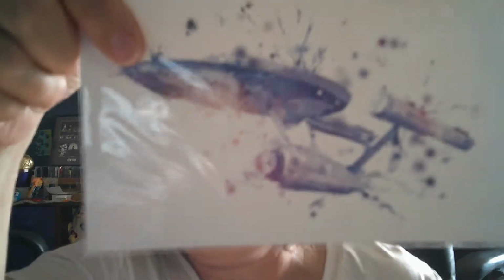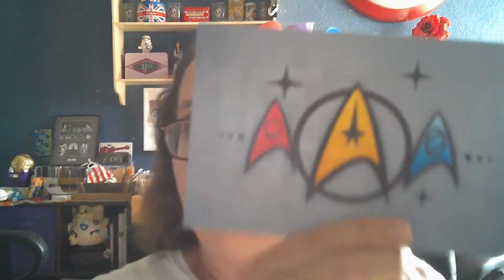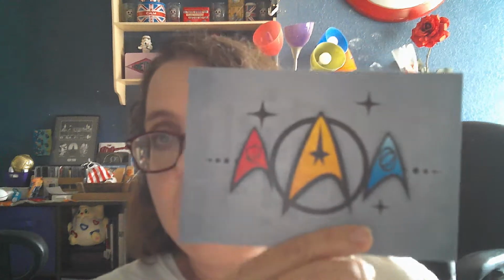On the outside of the bag we always get a beautiful watercolor picture, and that's of the USS Enterprise 1701, from the original series, or TOS. And then it also gives us a card, and that's what the front looks like, the different insignias for rank and or department.